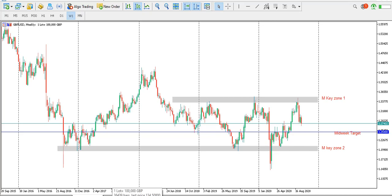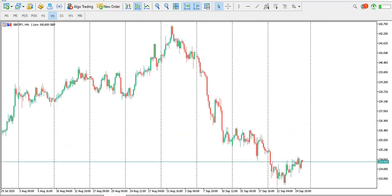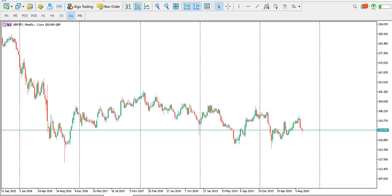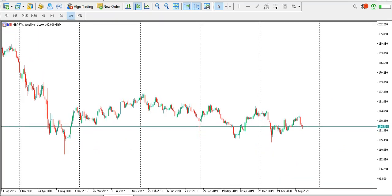That is pound USD. Pound JPY, the same story. I will be expecting pound JPY to sell up to 132.00. That is our target. We're still doing very well. We have around 200 pips to go to our target.